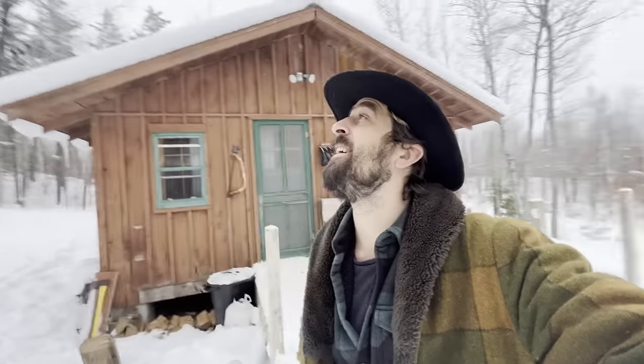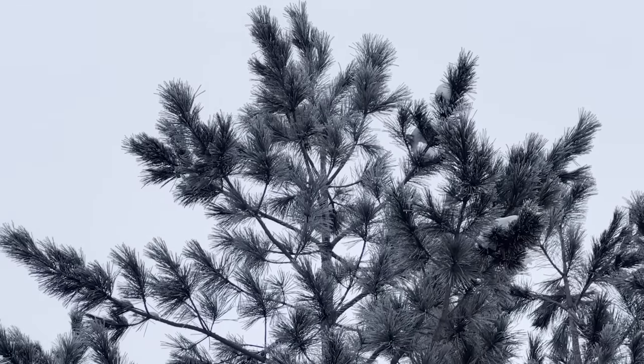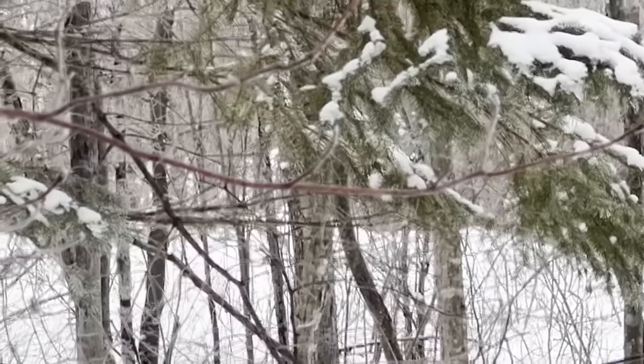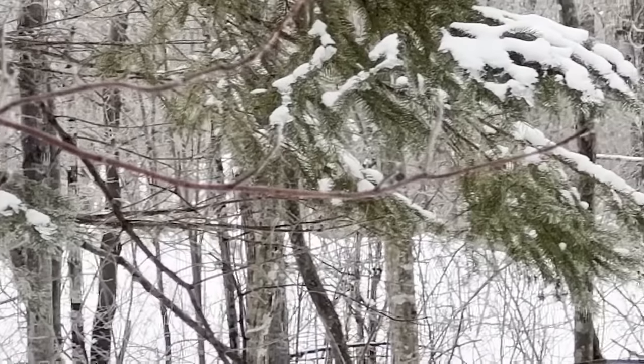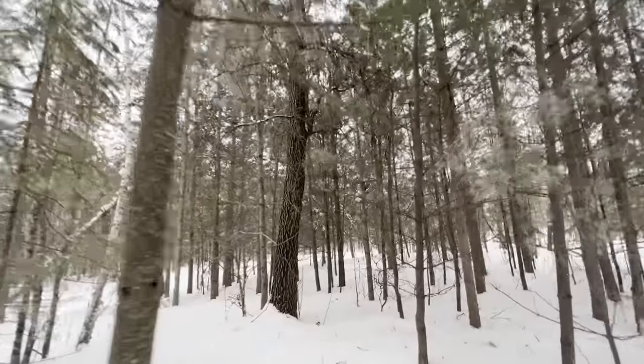Wow. It's an interesting morning. The pines are all frosted over. Ooh, some deer. There they go. We didn't really get a great view of them because they were gone quickly, but it's always cool to see animals up here.